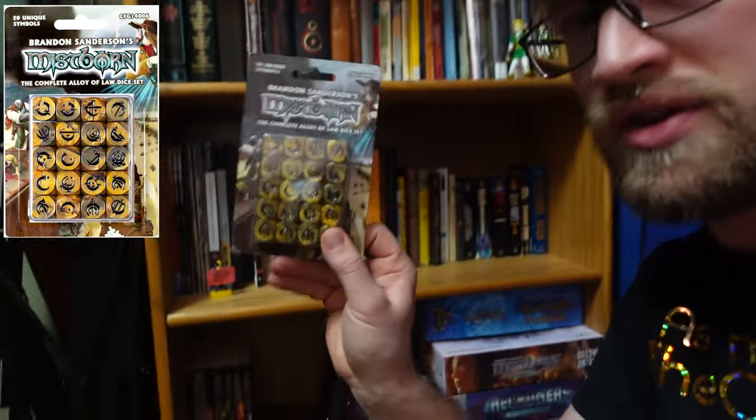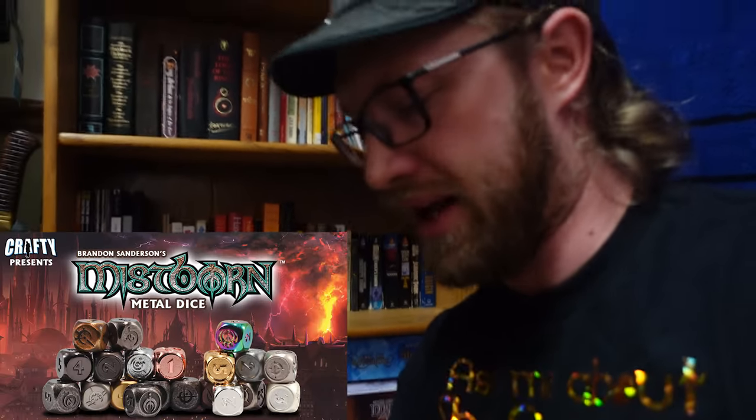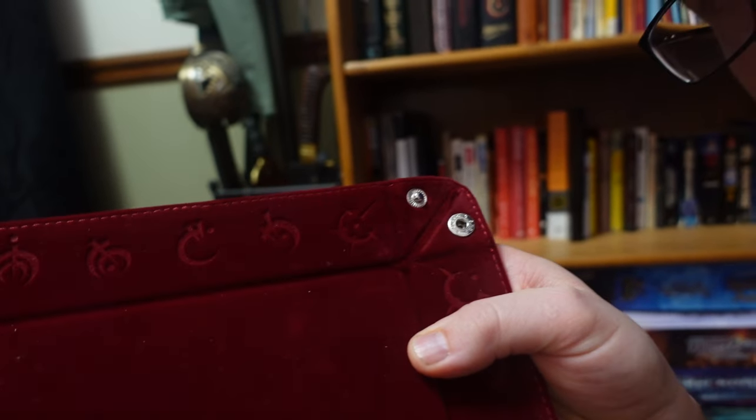I have all of the Mistborn dice, including the Allomancy set. We've got the Era 2 set. We've got the Ferrochemy set, which I got in a tin, because they're different symbols. The Ferrochemy dice set with the actual packaging. And then the actual Mistborn metal dice, which are so cool. These are gorgeous. I love them. This also came with a foldable dice tower with the metal symbols on the side. Basically all of the other Sanderson games that we've gotten to this point.